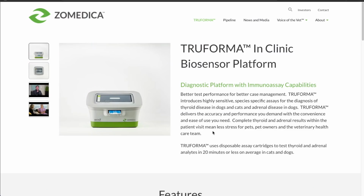Here is the product that's been getting all the hype. One of the main reasons that Zomedica has made this 1,000% run up, and that is Truforma. Truforma in-clinic biosensor platform. It is a diagnostic testing platform. So, diagnostic platform with immunoassay capabilities, better test performance for better case management. Truforma introduces highly sensitive species-specific assays for the diagnosis of thyroid disease, keyword there, remember thyroid disease in dogs and cats, and adrenal disease in dogs. Truforma delivers the accuracy and performance you demand and convenience and ease of use you need.